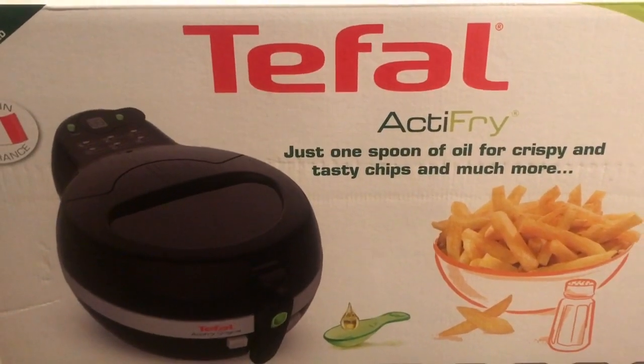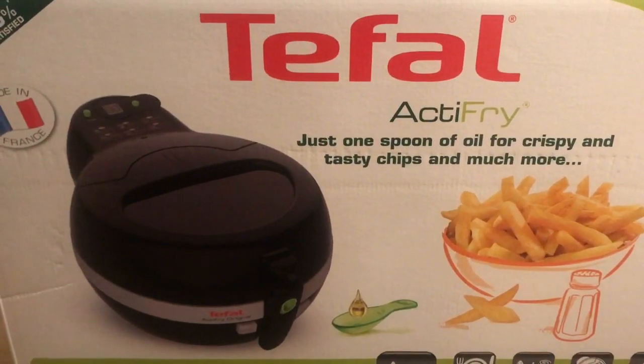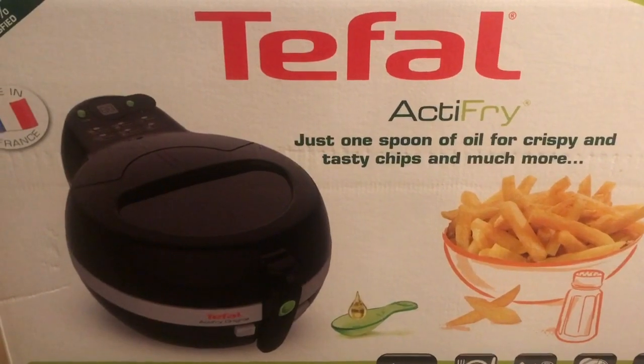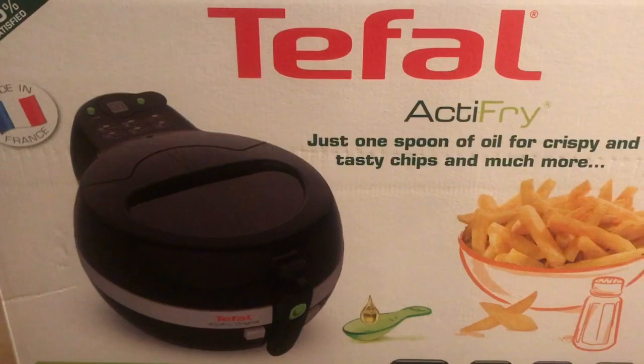So I am just in from work, and look what was delivered today. I am super, super excited to try this. I'm not sure if I'm going to use it this evening or tomorrow, but I literally have wanted one of these for a good few years.